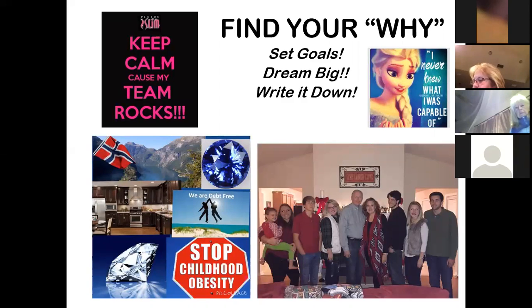It is so simple. We don't have to sell anything. If you're consistent on these products and your health is improving, people are going to want what you have. So we don't have to go out and be pushy salespeople. And then if you look on the left, the bottom left, we have an anti-obesity charity. And for those of you who don't know, I'm a nutritionist, so I'm very passionate about childhood obesity.